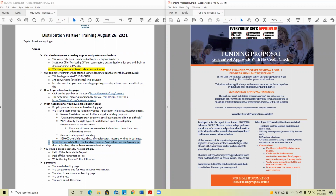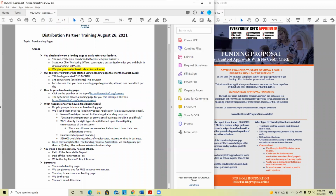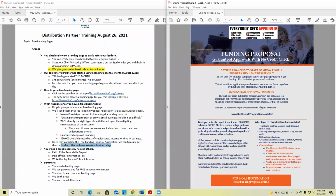Once they have completed it, typically we'll get them a funding offer within 1 to 2 business days. So if it's the weekend, don't count that. Our goal is 1 day. We've just had an incredible influx this week, so we're ramping up our staffing to handle that increased volume. It may be 2 days or, worst case, three days, but we know that the sooner the better. We couldn't have anticipated the incredible growth from using this angle of a free funding proposal.